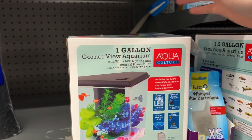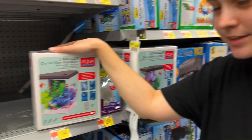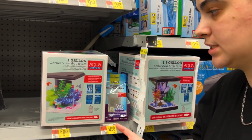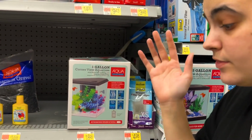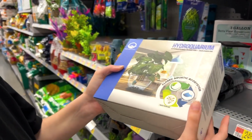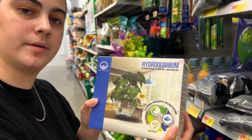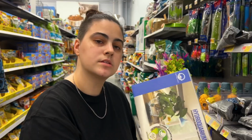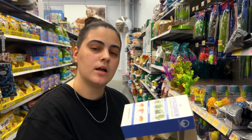The 1 gallon. Half a gallon less, because instead of going half a gallon up, we went half a gallon down for no reason. So a 1 gallon. And then we have this. The box is literally like the size of my hand, and it's supposed to be a hydro aquarium. Although yes, in a much bigger setup, this could be fine, having plants as a filter, but this is not gonna work.